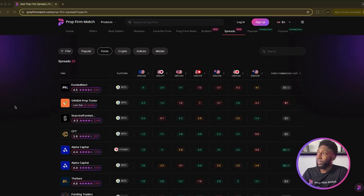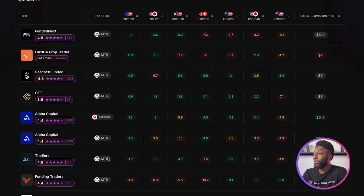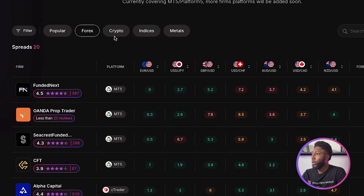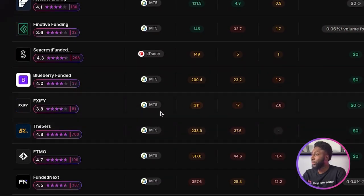Alright, so for spreads, I'm going to go over to our new spreads page here on propformatch.com, and you can see for Forex what the spreads are looking like for the 5ers. You can see here that they are mostly green, which means that they're good on average. So for example, you can see for Euro USD right now it's showing 2.1, but for USD JPY it's showing 3, and GBP USD is showing 4.7. When I go up to crypto, you can see that the 5ers also has decent spreads for crypto as well. So you can see here what that's like for Bitcoin and what that's like for Ethereum.